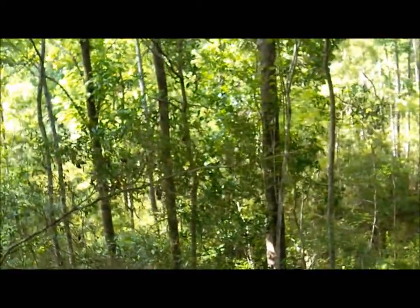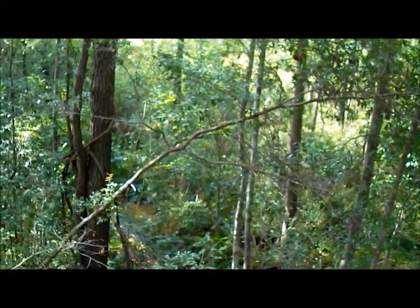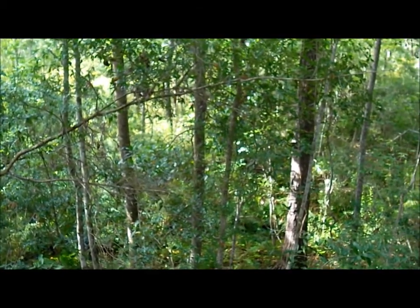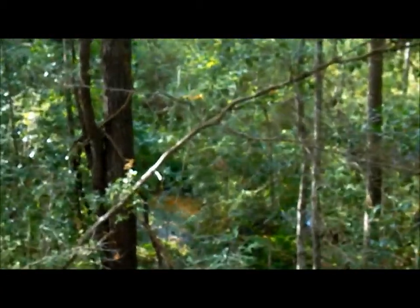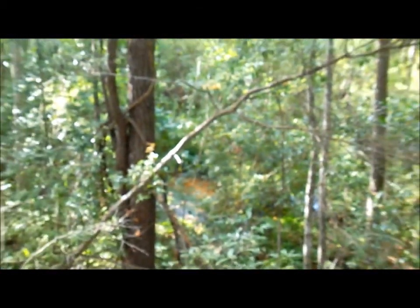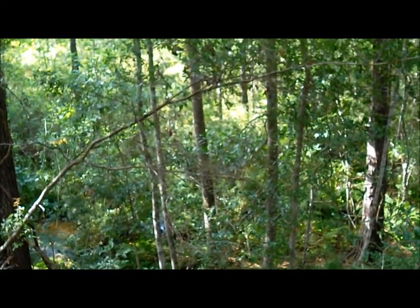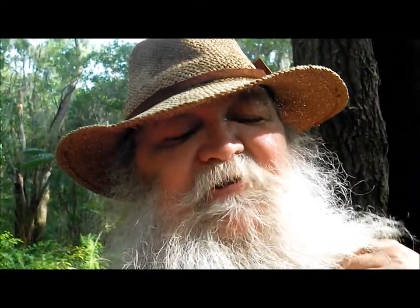I'm not walking a whole lot further, because I have to walk back. I'll see if I can get a clear shot down there and add them in towards the end. But at this point, I'm going to say that's it for now, folks. I'm going to walk back to my truck.